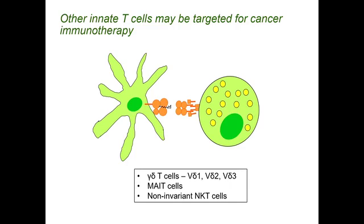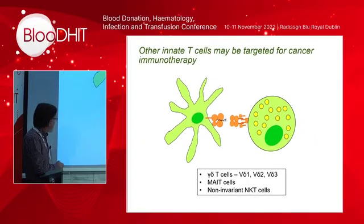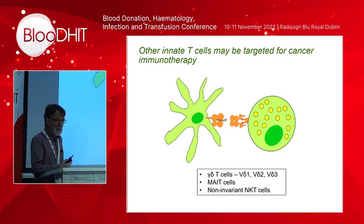And I should mention, I've only really talked today about NKT cells. There are many other innate T cells, the gamma delta T cells and the MAIT cells, that are also being tested in clinical trials for cancer. So there's a great future, I think, in innate T cells in the cancer field in the future.